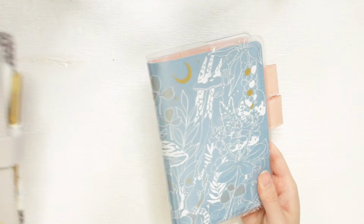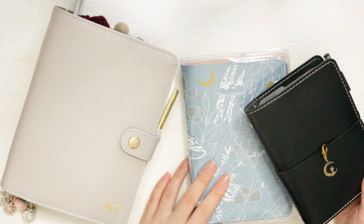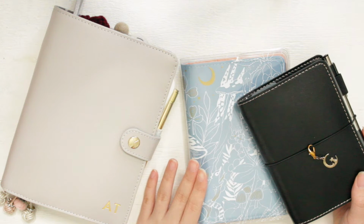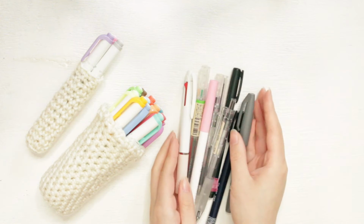So yes, along with my Kikki in my personal rings, my pockets here that are perfect for on the go, and this journaling Hobonichi, I feel like these are the three planners that I have really enjoyed this past year in 2018. So now let's move on to a few pens and some other accessories that I've been really liking.